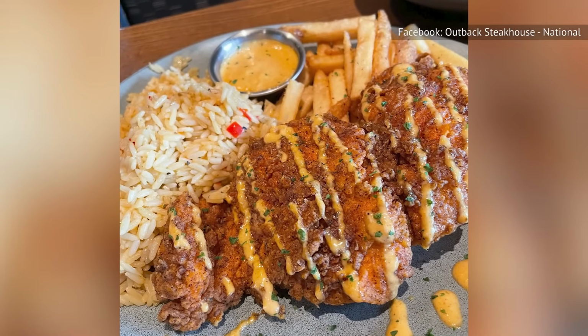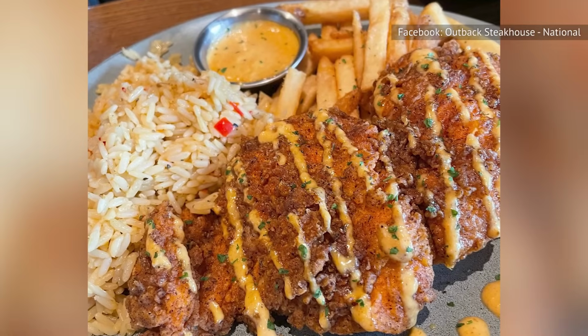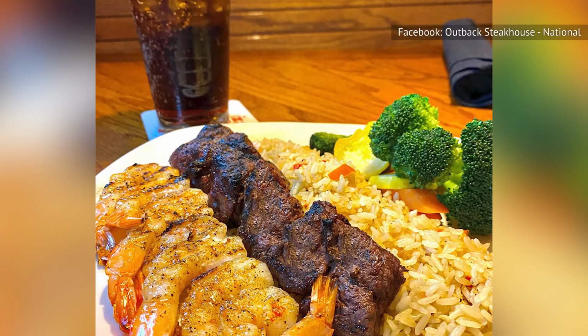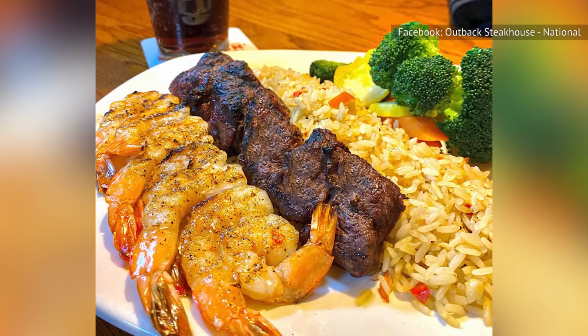Clocking in at 310 calories a serving, the seasoned rice was one of the cheaper sides at our Outback location, and each plate comes with a very generous portion. So if you're looking for a filling, hearty experience, this side will do the trick.